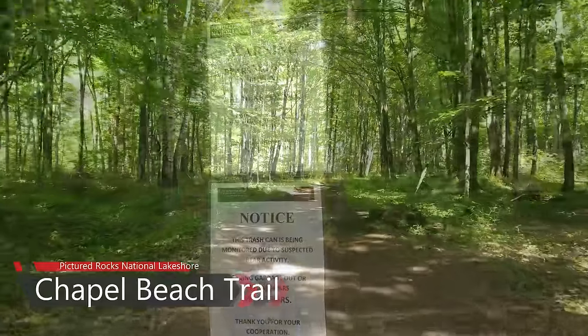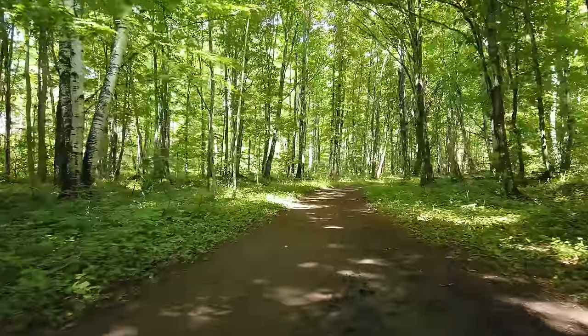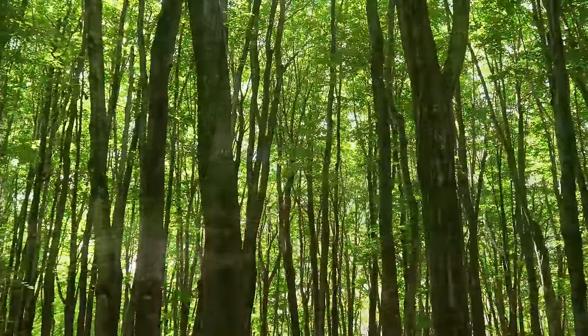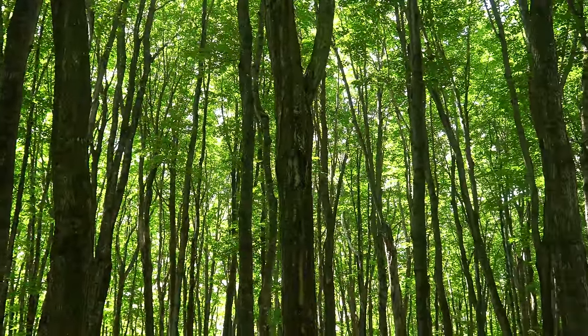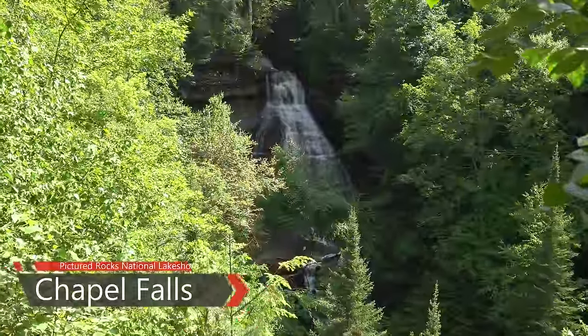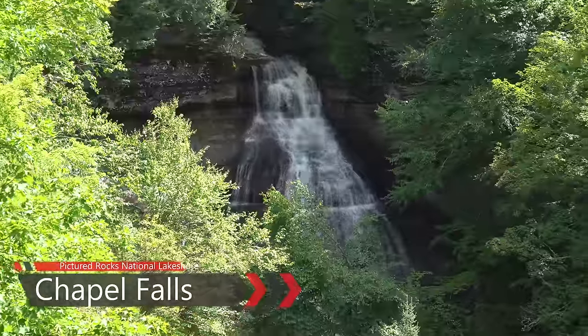The National Lakeshore's chapel area was named by early European explorers and is found on early maps as La Chapelle. The trail leads us along an abandoned roadbed through a thick, lush green forest as we travel north towards the shoreline of Lake Superior. Near the halfway point, our trail to the lake passes Chapel Falls, as water cascades some 60 feet down the sandstone cliffs on its way to Chapel Lake.